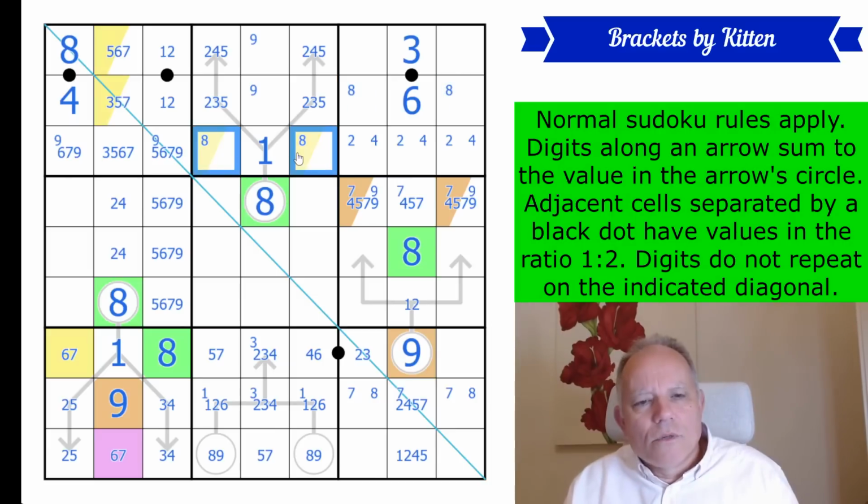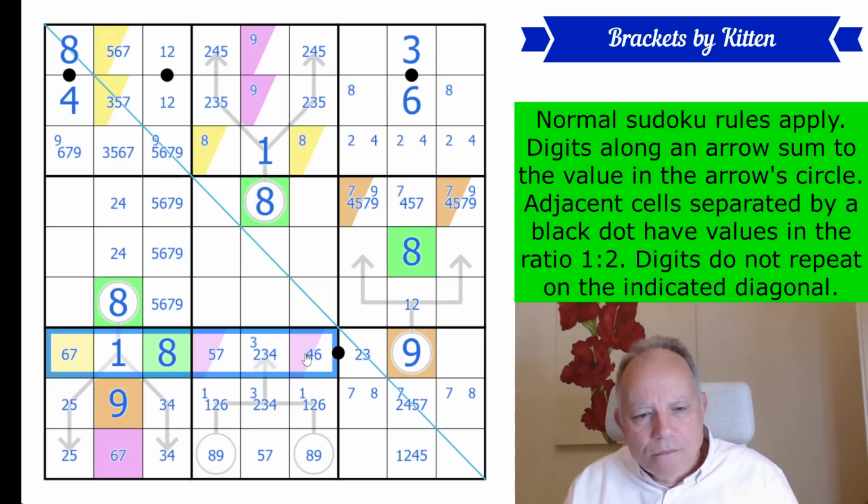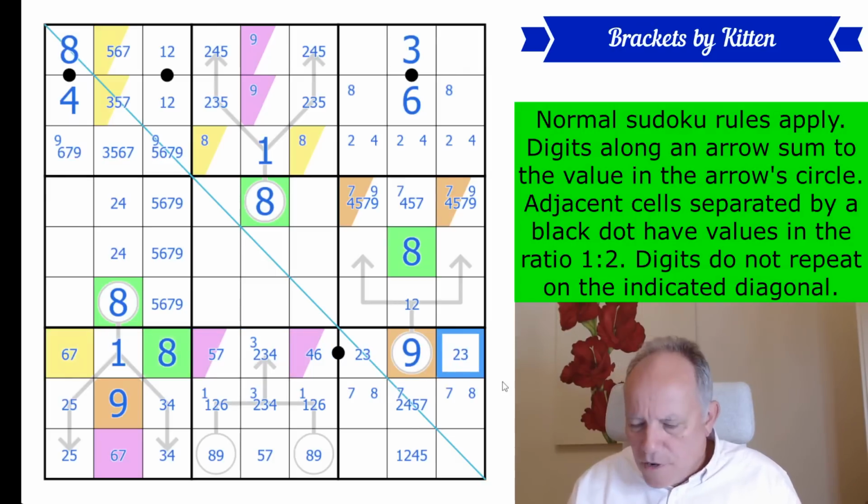Okay, yellow was one of 6 or 7. It's in those cells. I've just worked out that purple has to be in one of these, in this box. So it's not there. So purple's in one of those 2. And that means we've had a 6, 7 pair in this row by the time we get through those. 6, 7, 1, 8, 9. So this is 2, 3, 4, or 5.